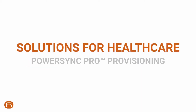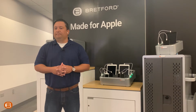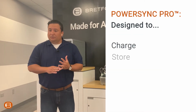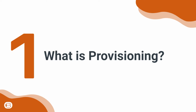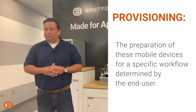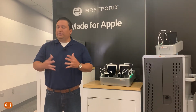Solutions for healthcare. PowerSync Pro provisioning. Let's dive in a little bit more into what the PowerSync Pro Smart Hub can do. In essence, this is a product that is designed to charge, store, and provision iOS-specific devices. What is provisioning? The preparation of these mobile devices for a specific workflow determined by the end user. Once the provisioning is done, the handoff can happen to the operator of the device to do their daily activities.